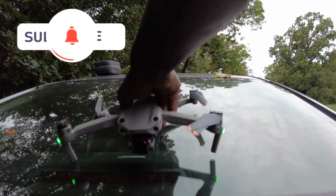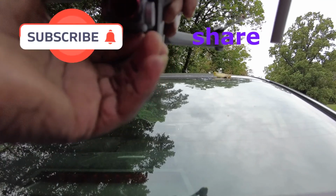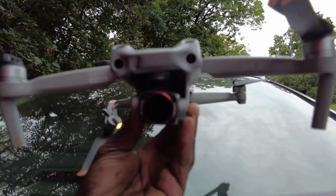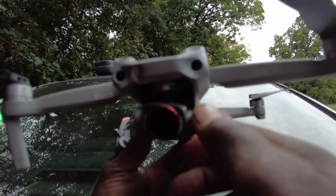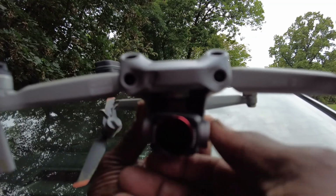Struggling, trying to do something. Yeah, there's a lot of vibration, and I'm hearing a noise.